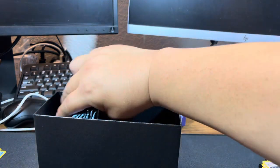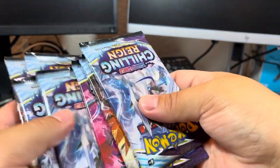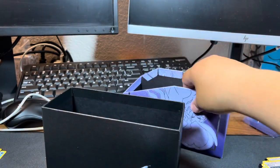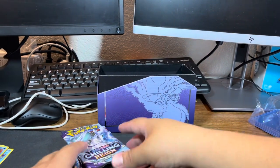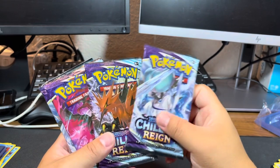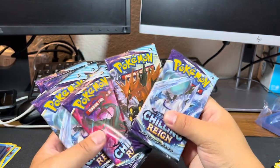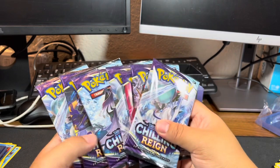We do have 8 packs inside here. We better have 8 packs. We have 1, 2, 3, 4, 5, 6, 7, 8 packs in there. We'll put this down, set this aside, put this over there. All right, and so we have the first pack art. We got the Ice Rider. We got Galarian Zapdos, Galarian Moltres. We got Ice Rider Calyrex again, Galarian Articuno.